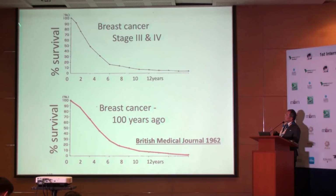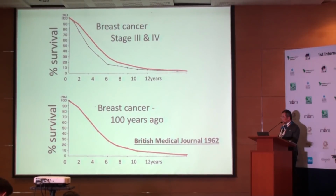And now, up-to-date modern cancer therapy shows radiation and chemotherapy. I think that this curve is quite similar. And I would like to move the bottom line up. So, in patients with stage 3 and 4 breast cancer, the survival curve is better 100 years ago. So we have to think about another option for our patients, because patients are our priorities.